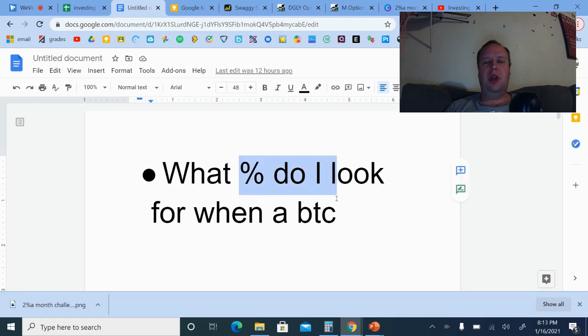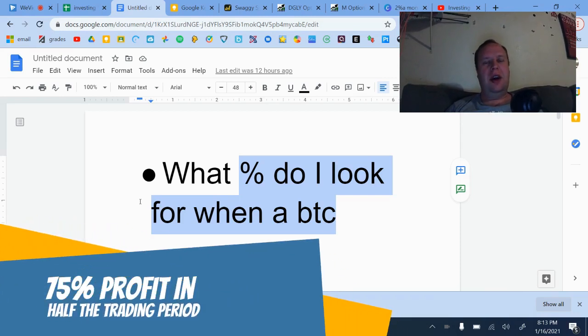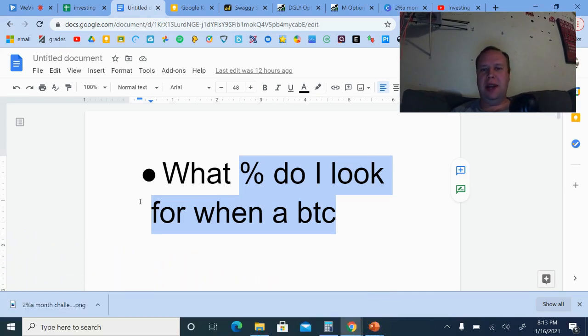What percent do I look for when I buy to close? So as part of my main strategy, if I could buy to close at 75% of my initial trade within half the trading period, then I'm going to set that order. I did that recently with IDEX, I think it was, where I made, say, $100 in premium. I'm going to set a buy to close order at $25. That'd be a 75% gain.